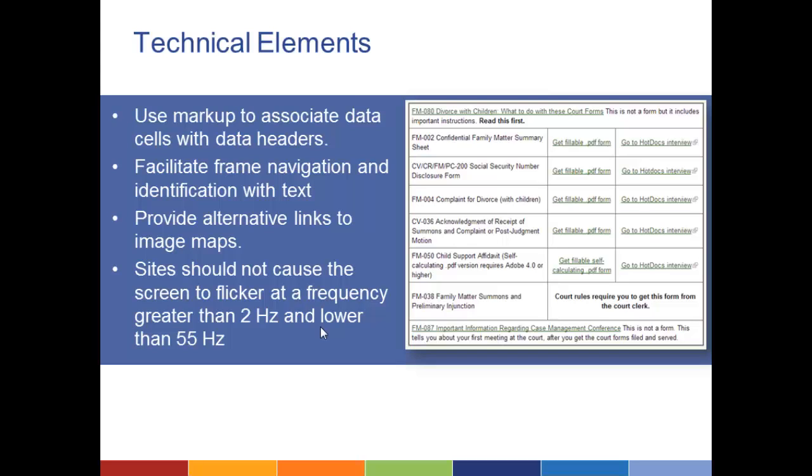Technical elements, of which there are a huge amount in the 508. I'm not going to go all the way through these; you can read these for yourself. This is the idea that we are doing normal things with data cells and frames, and image maps if you're relying on them. So basically you break up an image and make the images themselves links to provide alternative links there.